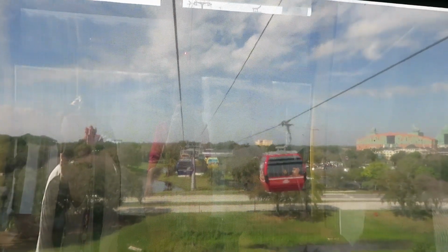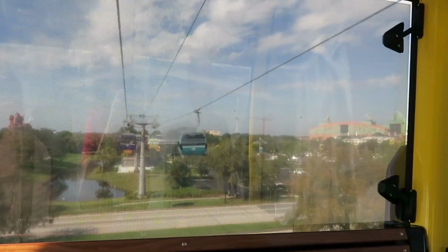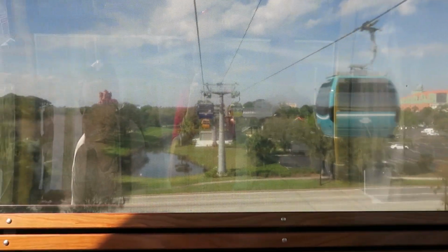Tower of Terror. Okay, guys, we're coming in. Actually, you come in the back to the International Gateway, and we have never actually come into Epcot through the International Gateway. So this will be a first time for us.